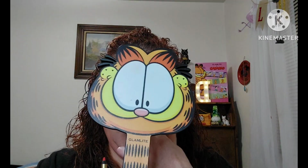And now we're going to do the lips. Go in with this, and this is the Max Factor. And I like this. So far it's creamy, but it's not too creamy.